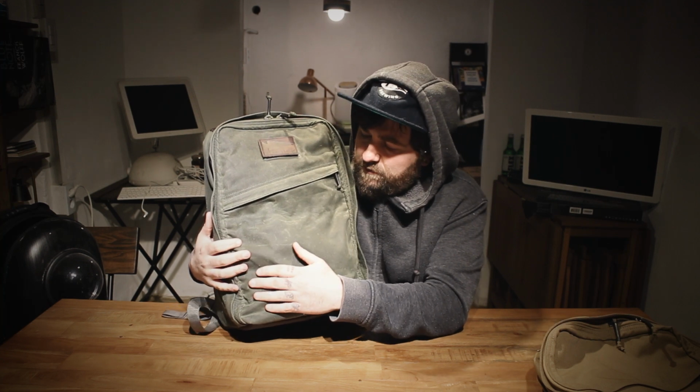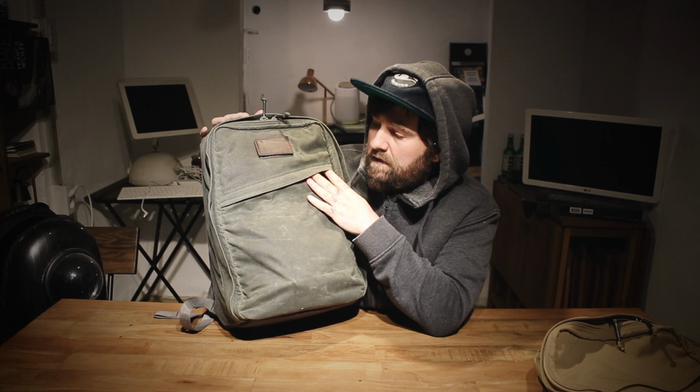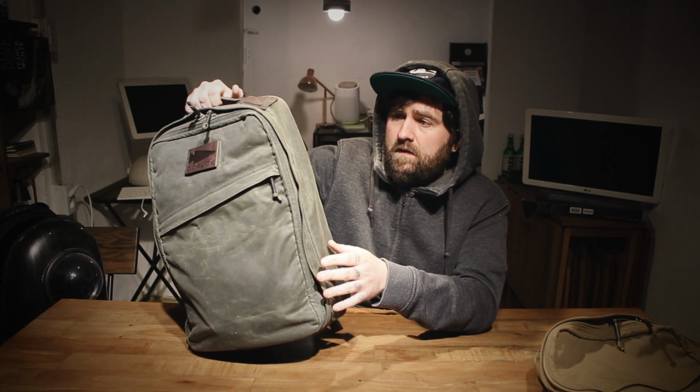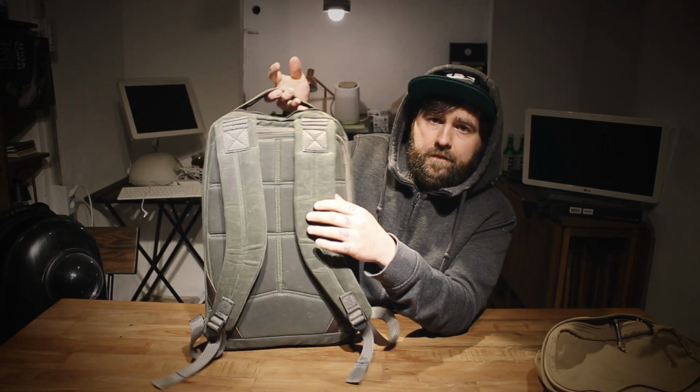The material is heavy and just beautiful. You can draw on it with your finger like I just did. Other than that, most of the features are exactly the same. As I mentioned, there's no molly webbing here, none here, and none on the straps here.